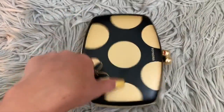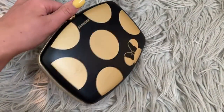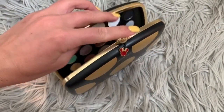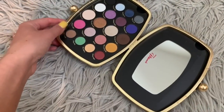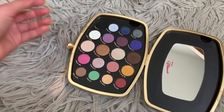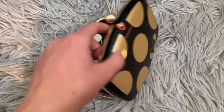All right, and last for my palettes in the bottom, then we'll get on to some other single shadows. I have this Sephora collection Minnie Mouse palette, and this is like a little clutch here, which is so cute. And you open it up and there's a mirror over there, and then these colorful shadows on this side here. Once again, these are not the greatest shadows, but obviously I bought this for the packaging.